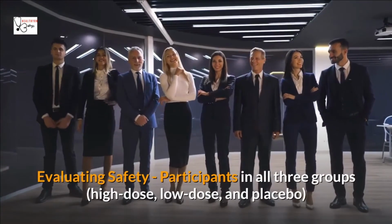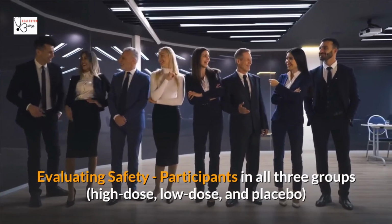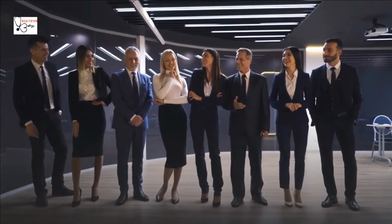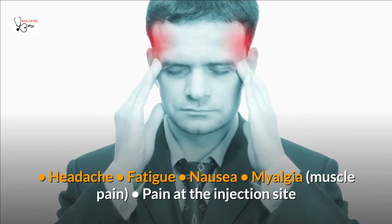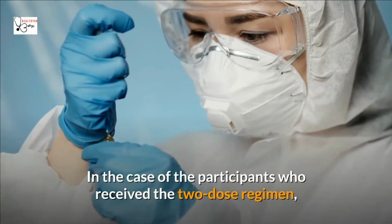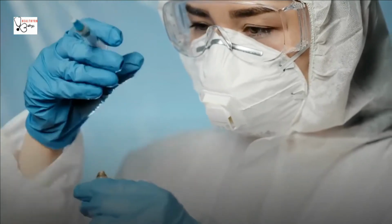Evaluating safety, participants in all three groups, high dose, low dose, and placebo, of the clinical trials reported mild symptoms, including headache, fatigue, nausea, myalgia, muscle pain, and pain at the injection site. Adverse reactions were less common in the older age group. In the case of the participants who received the two-dose regimen, fewer reactions occurred after the second dose.